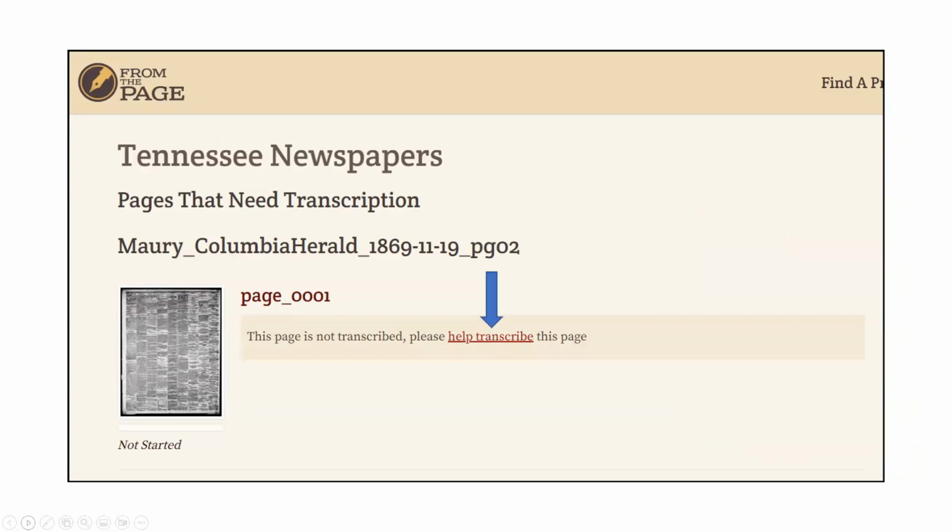This is a screenshot of the first item in the list once I click that button. And this is a page from the Columbia Herald in Murray County. So what the site will do is show you an individual page. In this case, it just has a generic number, page 001. You see the image of the newspaper, and then you see a message that says, this page is not transcribed. Please help transcribe this page. You will click on the link that says help transcribe.